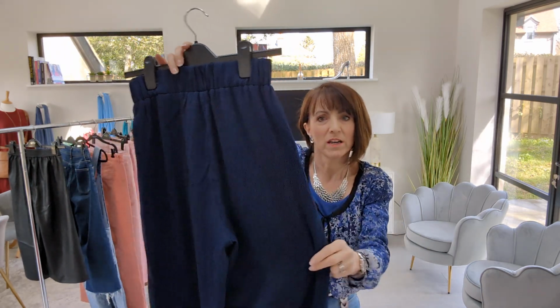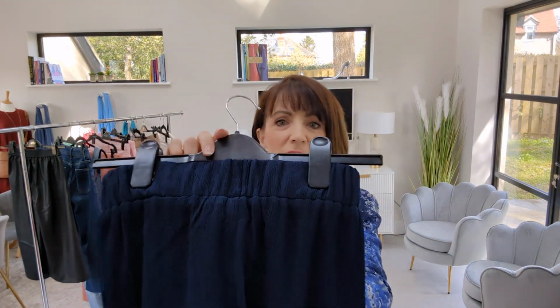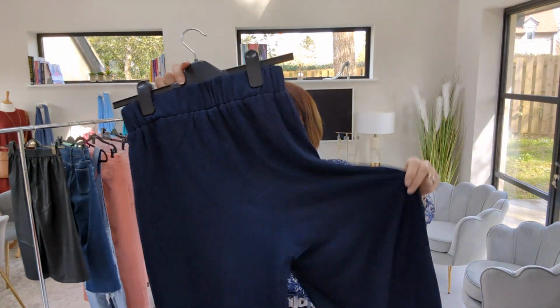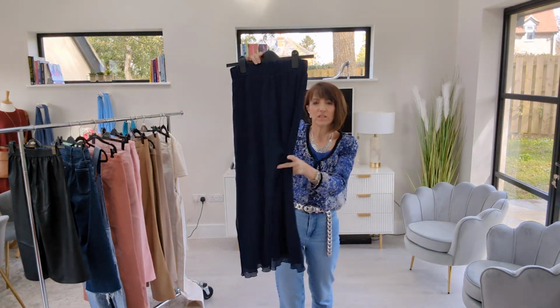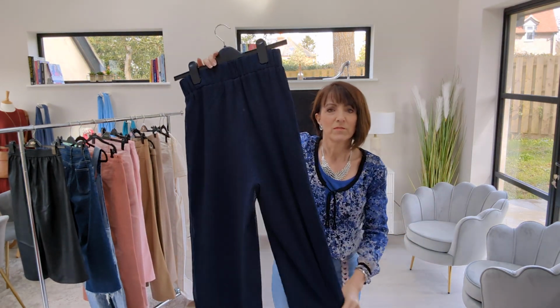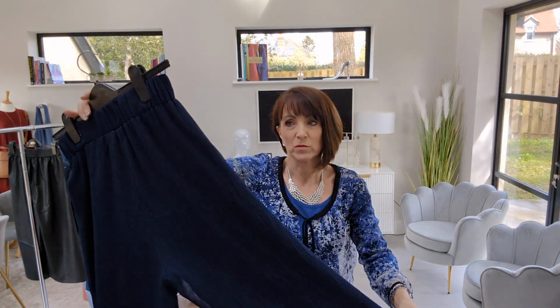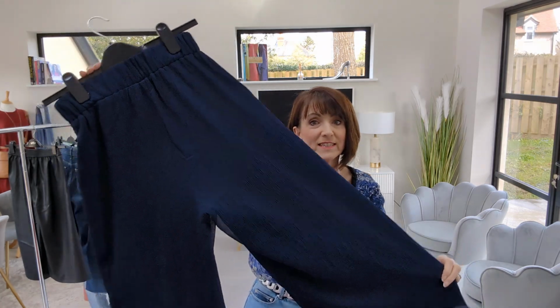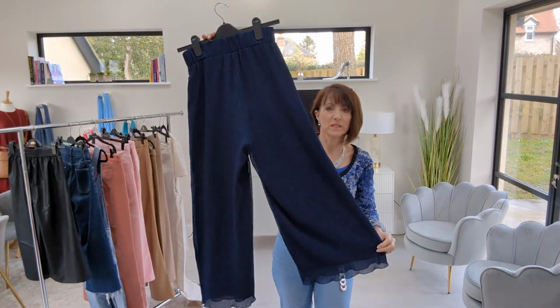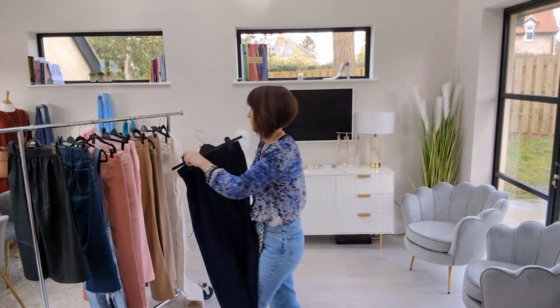So these are actually mine, and they're from Phase 8, and they're really comfortable. They've got the lovely elasticated waistband, crepe, so really easy to wear. Again, they're wide leg, but because they're floaty, they'll hang closer to the body. So if you are somebody that doesn't want to add too much volume down beneath, if you're petite or whatever, then these could be quite good. And there is a matching top as well if you fancy the matching look for something smarter. But again, really lightweight, really easy, and they're from Phase 8.